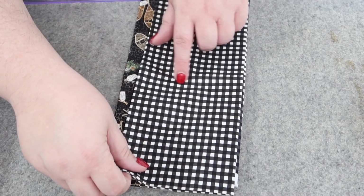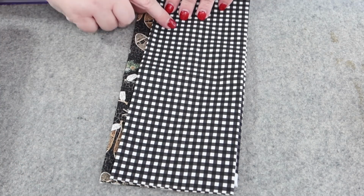And to go with that print, we have this really pretty plaid. And I feel like we got this in last month's box too. It's a black and white check and it's going to coordinate with that print really nice. Take a look at that.